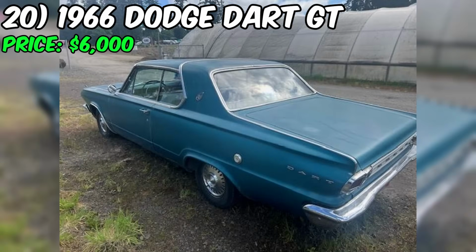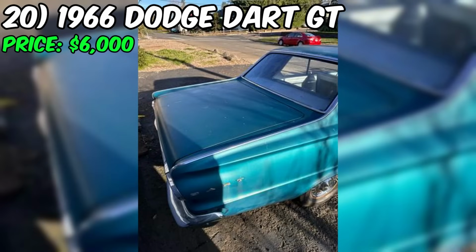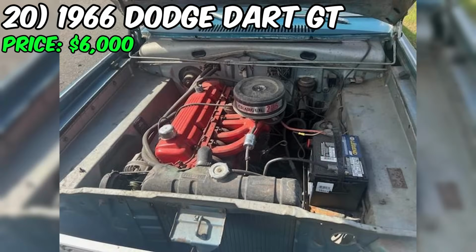So if you're looking for a classic American muscle car that's got a ton of character and is ready to hit the road, look no further than this 1966 Dodge Dart GT. With its clean title and just under 100,000 miles on the odometer, this is a car that's got plenty of life left in it. Don't miss your chance to make this Dart GT yours. Give the seller a call today and get ready to fall in love with Betty. Your new favorite classic ride.